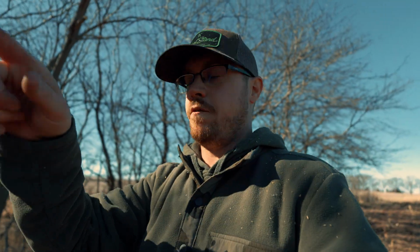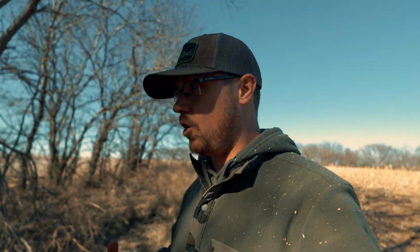I'm gonna move all these sticks out of the way here, and when he gets here, we'll pick up that tower and move it over here so that we can have a bow shot there at that big scrape tree. So this should be really good. I'm excited. This is a long time coming, guys.